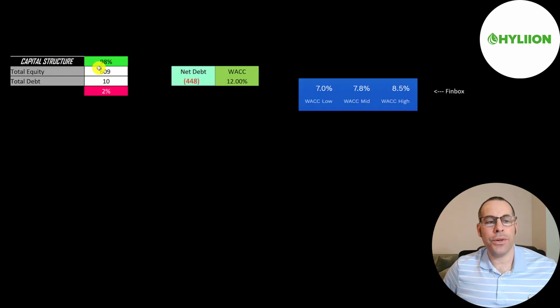Let's look at the capital structure. $609 million of equity, $10 million of debt. So they're 98% equity, 2% debt. Their net debt is negative $448 million. This means they have $458 million of cash on their balance sheet since they have $10 million of debt. Net debt is your total debt minus the cash on your balance sheet.